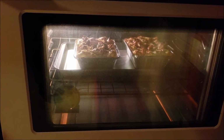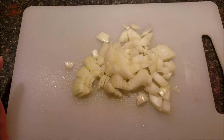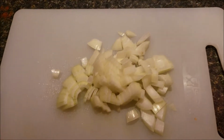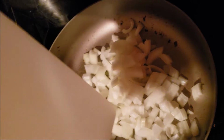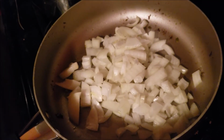Okay, about to start making the squash. So I have a small onion diced, and my eyes are killing me now. If you guys can hear in the background, we are frying up this onion in the same pot we cooked our green beans in.